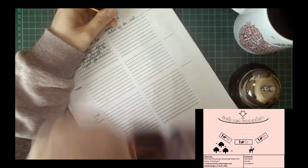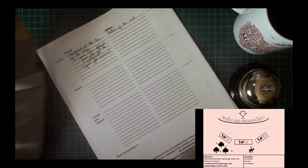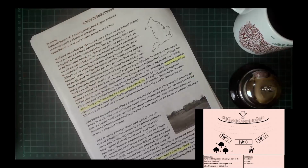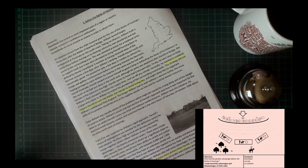And first of all, this is going to be a massive disadvantage for him, because the majority of the time, the tactic that the Normans would have used in this situation would have been to use their cavalry to smash through a shield wall.